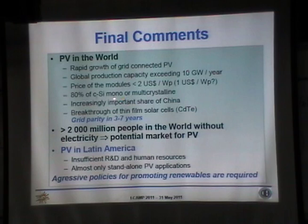80% is crystalline silicon, cadmium telluride is growing very rapidly, and there is the increasingly important share of China in the market. The grid parity is expected in 3 to 7 years. I haven't mentioned a very important point that I put here in final comments. 2,000 million people in the world don't have electricity. It's a very, very important application of PV. The problem in these countries is that there is no money. Developed countries should put money to provide electricity to these countries.